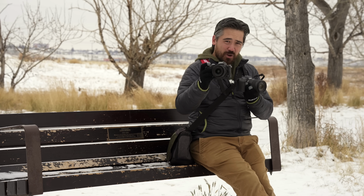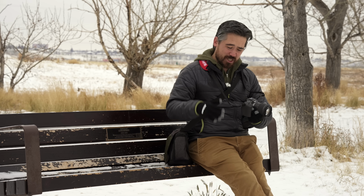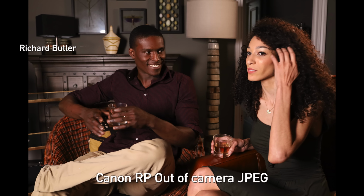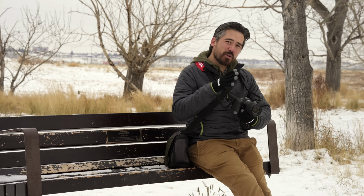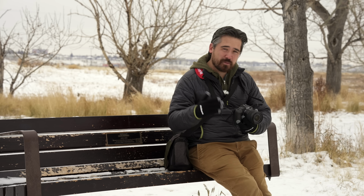Now, when it comes to image quality, the winner is the Nikon Z5. So let's talk about the Canon first. This 26 megapixel sensor does have some strengths. First off, Canon JPEGs are beautiful. People always like the color and saturation that we get from these cameras. It's also a very capable low light performing camera. When you crank the ISO on the Canon RP, you get very clean images comparable to a lot of the other major companies out there. The problem is when you're shooting in regular light, there's a downside.